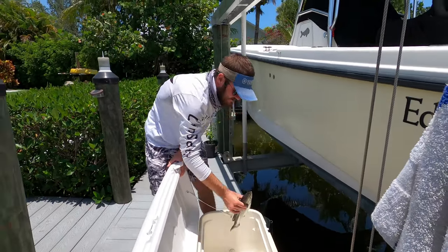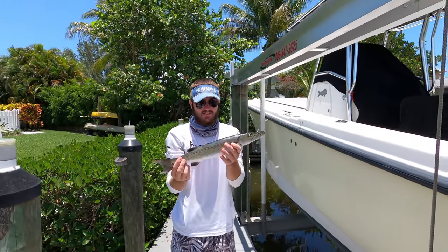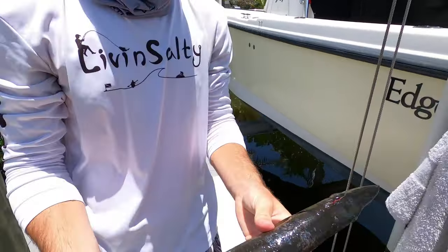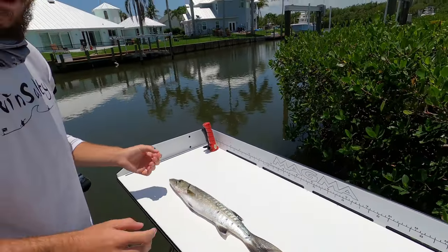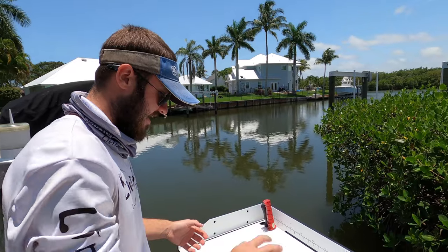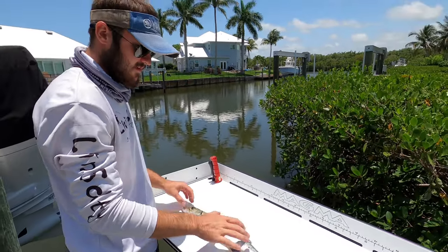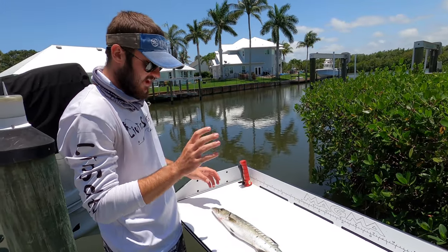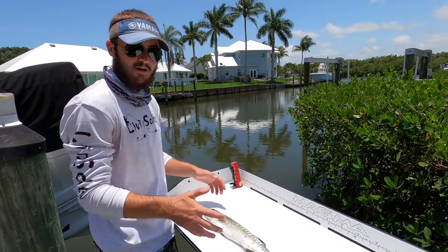All right, guys, we got our barracuda we caught out there on the kayak today. Nice little 18-inch barracuda. Now, barracudas have a very bad reputation around here for being trash fish. And I've never personally eaten a barracuda before, but I know these smaller ones are supposed to be the best eating. They have to be a minimum of 15 inches. So this one's 18 inches, so it's a perfect eater size.